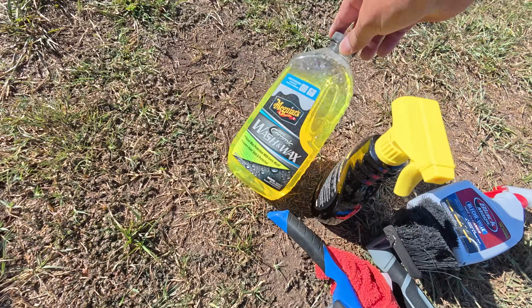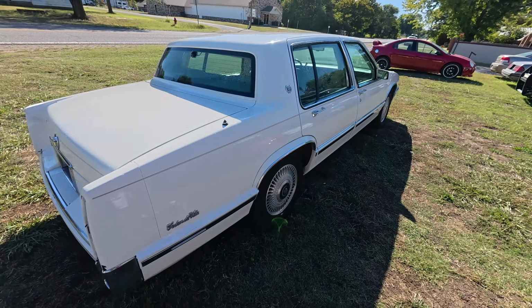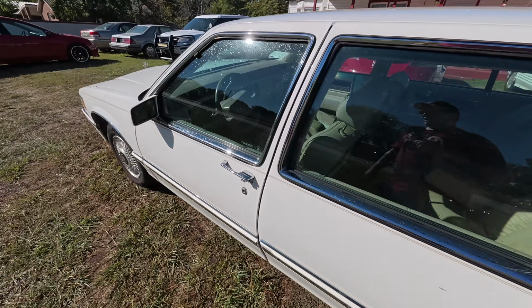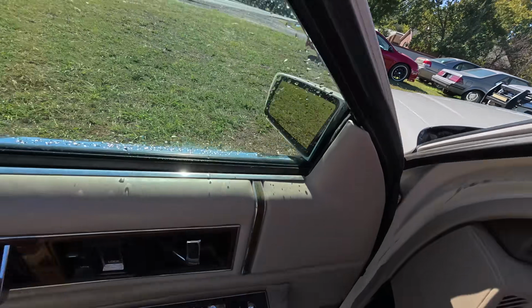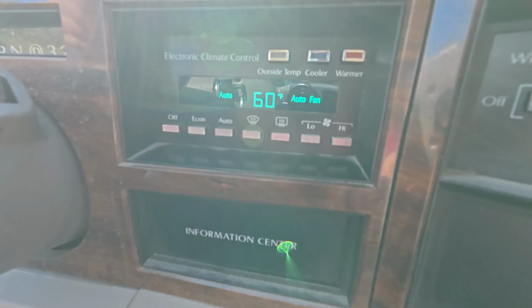I used this Meguiar's hybrid ceramic wash wax. This stuff works great. Car came out looking amazing. Well worth a half hour's time in the sun. But she shined up nice, guys. I imagine if somebody took the time to put a nice, proper wax and everything on this, she'd look pretty dang good.